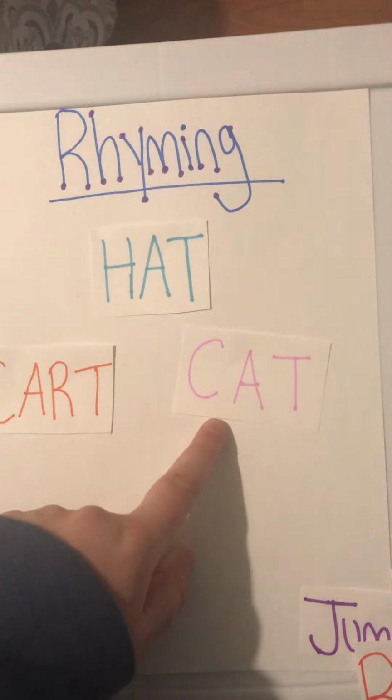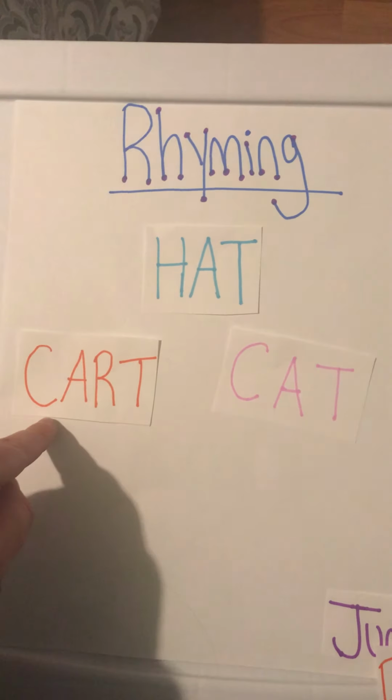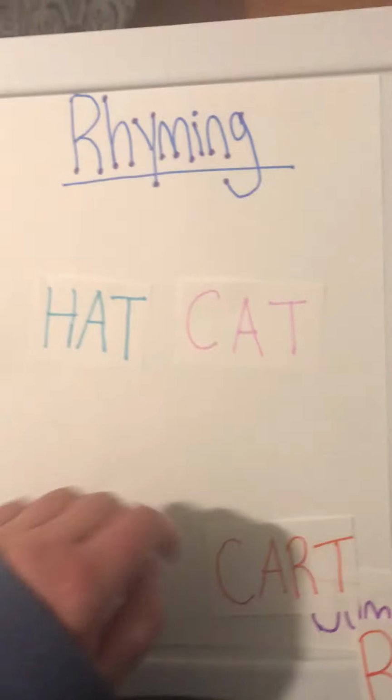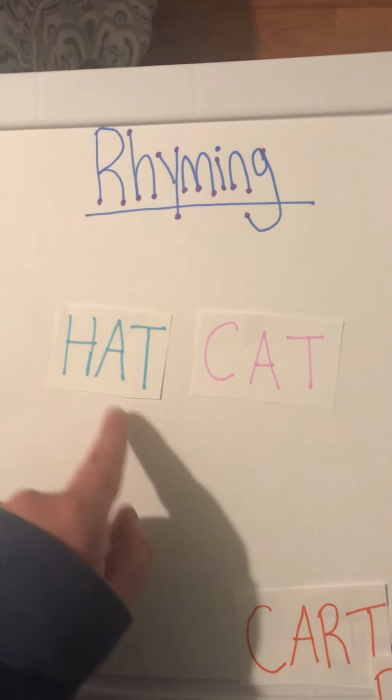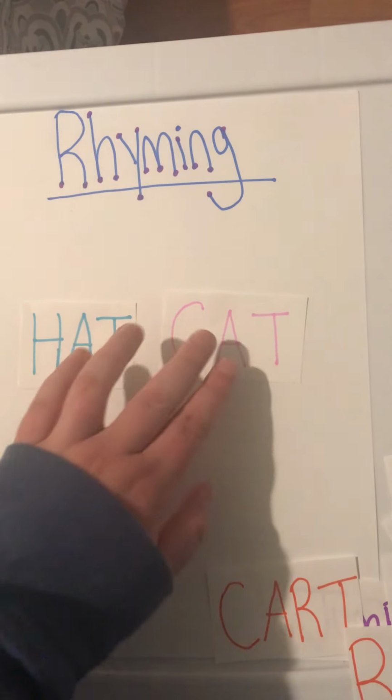Great job, it's cat. Hat and cat sound very similar. Hat and cart don't sound similar. And look, hat and cat both have A, T in their names. So hat and cat rhyme.